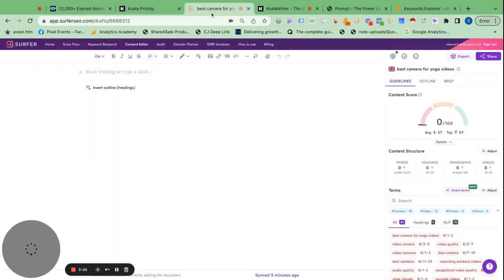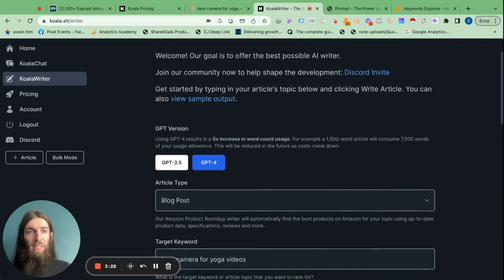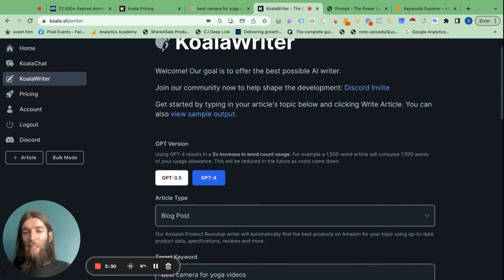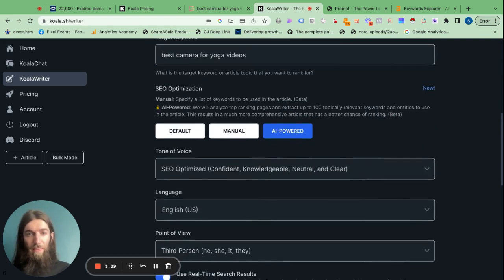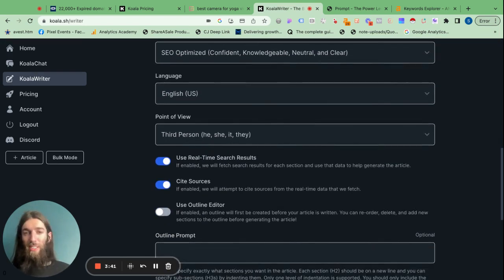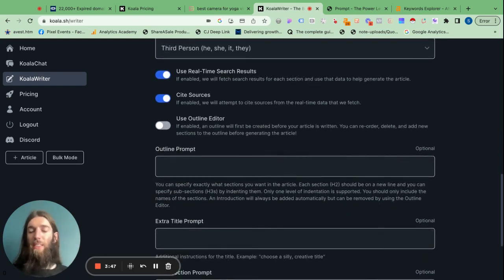Now for this, I require 3,000 words. So this one article is probably going to take up my full Koala allowance. I'm currently on the essentials plan. That gives me, I think, 15,000 words. So that should squarely reach that. So potentially this could be quite an expensive article. I mean, it's $9, but let's see. It's going to be interesting to see how Koala scales their pricing.